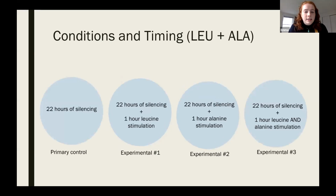And then for our last experiment, we read a paper that was examining HEK293 cells and pairing different essential and non-essential amino acids and seeing if this would affect mTOR activity. In this paper specifically, we thought it was really interesting that when the essential amino acid leucine was paired with the non-essential amino acid alanine, there was a greater induction than if leucine was alone. So we set up plates to examine that by doing 22 hours of silencing, 22 hours of silencing plus leucine stimulation, and then 22 hours of silencing plus alanine, and then alanine and leucine is the last one.